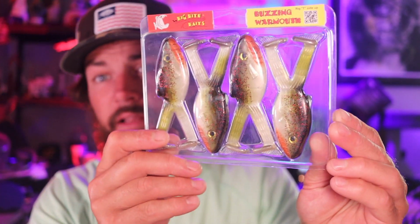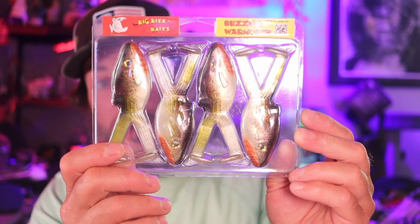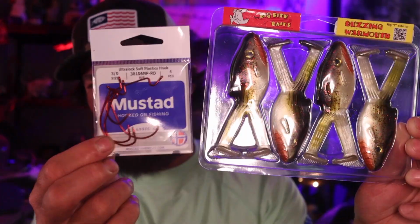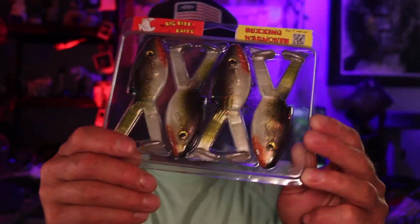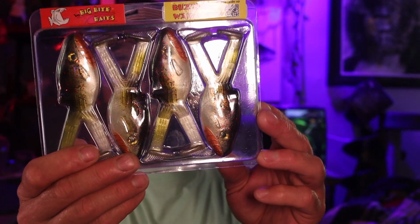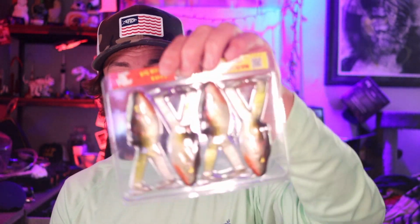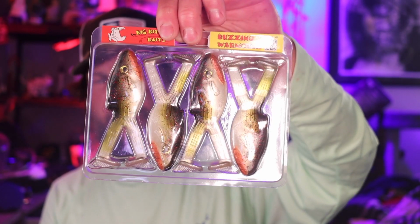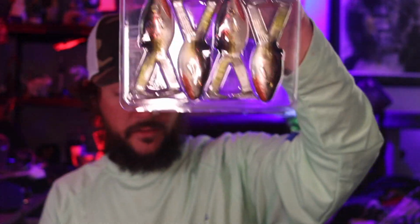Next we have the buzzing warmouth. This is kind of like a soft plastic frog. You're gonna hook this up with like a 3-0. Use these Mustad hooks that I got on the first set of lures for this month. These will be perfect. Little offset, wide gap, 3-0 Mustad hooks. Anything like that will work, and you're gonna just rig it Texas rigged, and work this thing right on the top of the water. This you can throw in the thick shit, which is what I love the most.